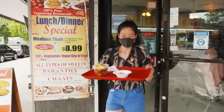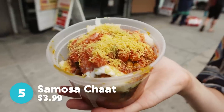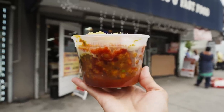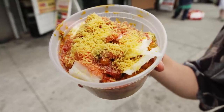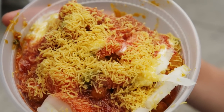Hello. I got two things with our remaining monies. So this is the samosa chaat. It has one big samosa enveloped in basically a curry of sorts, topped with a lot of little things like crunchy noodles, tart tangy sauce, a little bit of yogurt, and raw onions.